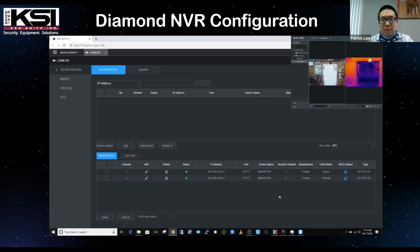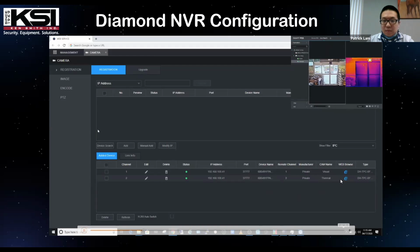And of course, when you're saying adding this thermal camera to the NVR, we're adding it via the IP address. Yes, that's correct. And you can add it either manually or you can add it by searching for it if it had a DHCP address, or in this case, this NVR is a built-in PoE NVR. You can just go ahead and plug it straight into the back. So now that these 2 devices are bound together, what's the next step?